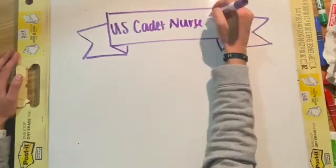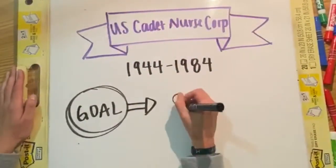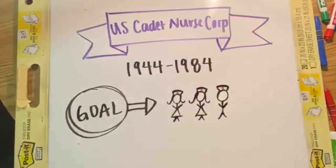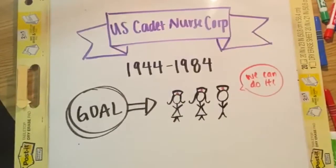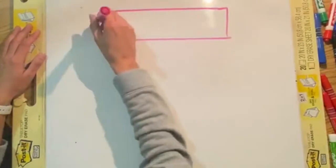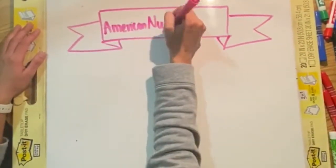The Cadet Nursing Corps had over 1,250 training programs across the United States and was the largest and youngest group of women to serve their country. The nurses, often as young as 19 years of age, served on the home front. They would often care for the wounded soldiers who came from fighting overseas in civilian and military hospitals and in public health clinics. The second most influential group from 1941 to 1950 was the American Nurses Association, or the ANA.